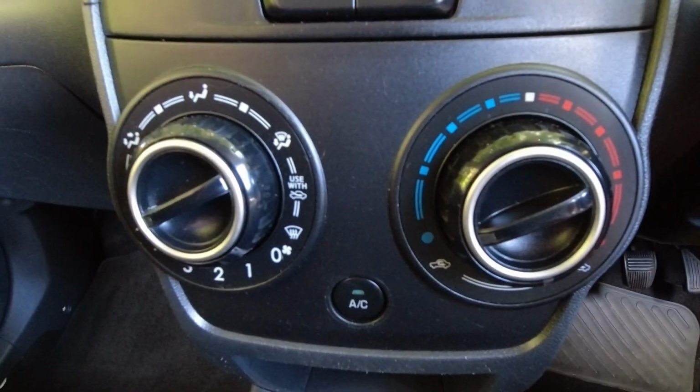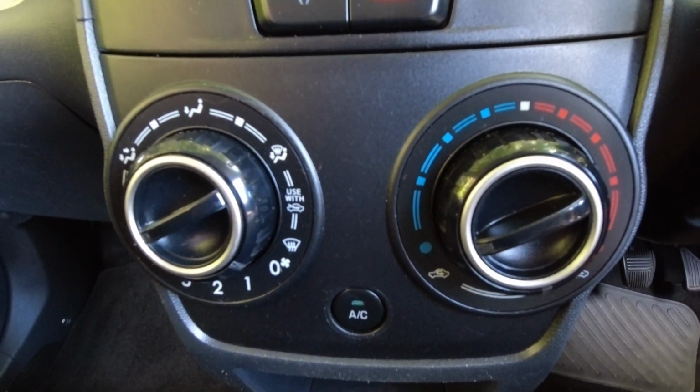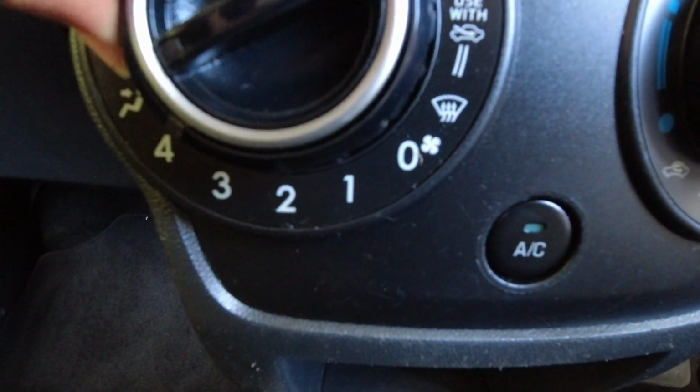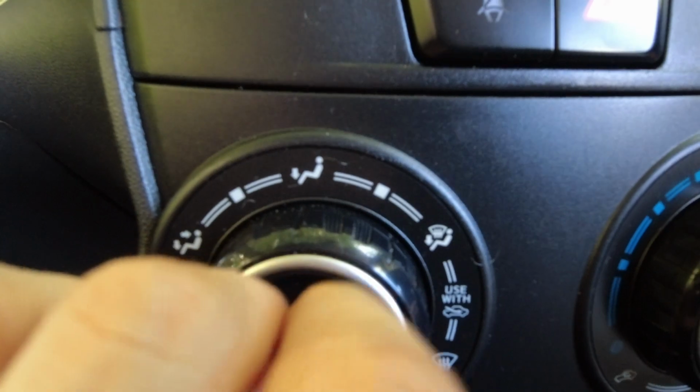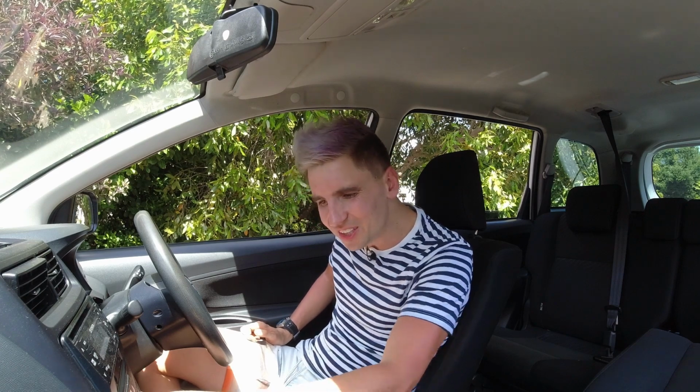The climate controls are really interesting. First off, these knobs are massive, but the way they operate is quite interesting too. The outer dial controls the lower functions, where the inner dial controls the functions displayed at the top. Now, while I love the quirkiness, they are quite fiddly to use and they feel a bit cheap.